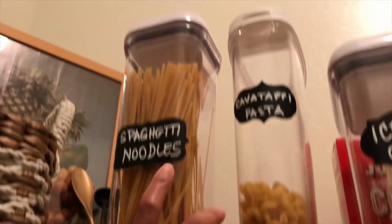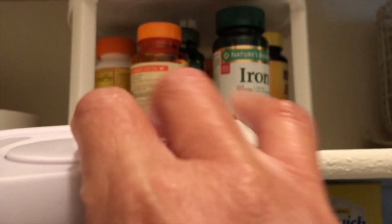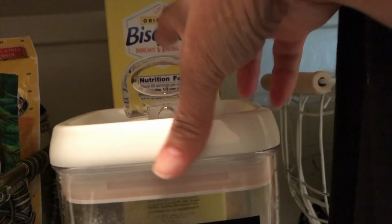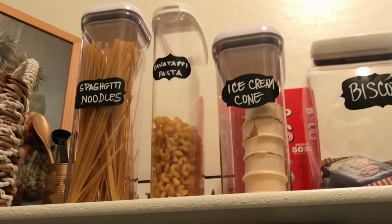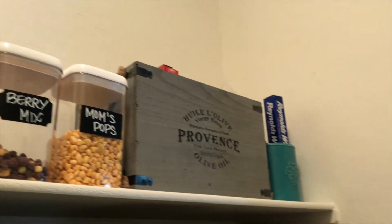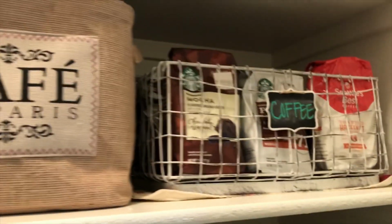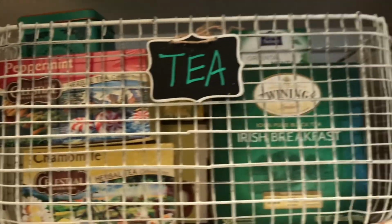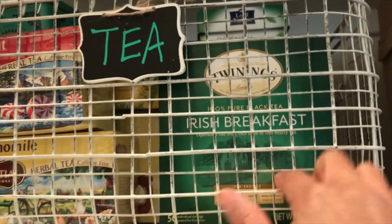And I love this container because they're easy to use. Just push the button to release and push down to close. And this one you just flip to open and snap to close. As you can see, almost everything is labeled. My son's cereals, my cereal, coffee, decaf coffee, different types of teas. This Irish breakfast tea is my favorite.